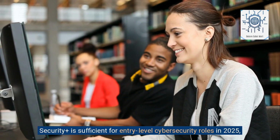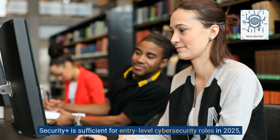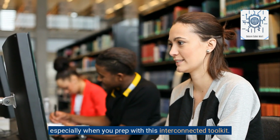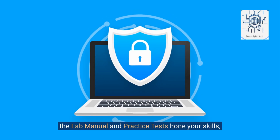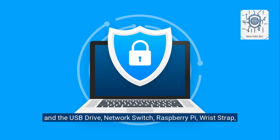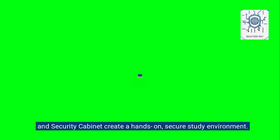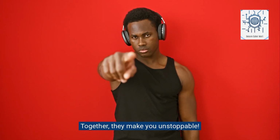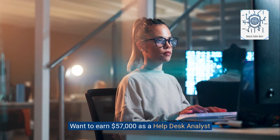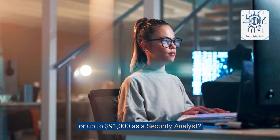Here's the big picture. Security Plus is sufficient for entry-level cybersecurity roles in 2025, especially when you prep with this interconnected toolkit. The study guide and exam cram build your knowledge, the lab manual and practice tests hone your skills, and the USB drive, network switch, Raspberry Pi, wrist strap, and security cabinet create a hands-on, secure study environment. Together, they make you unstoppable. Want to earn $57,000 as a help desk analyst or up to $91,000 as a security analyst?